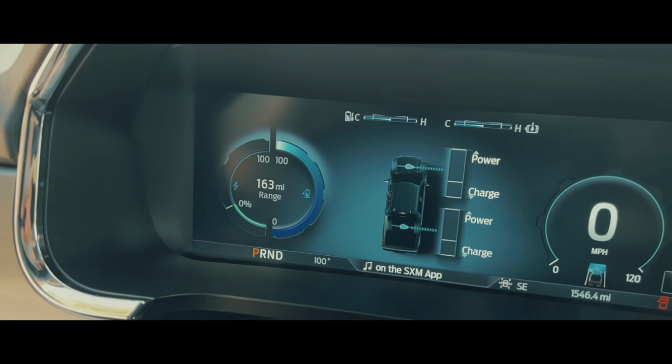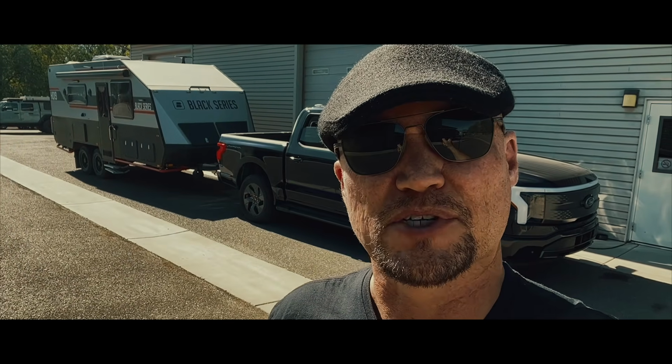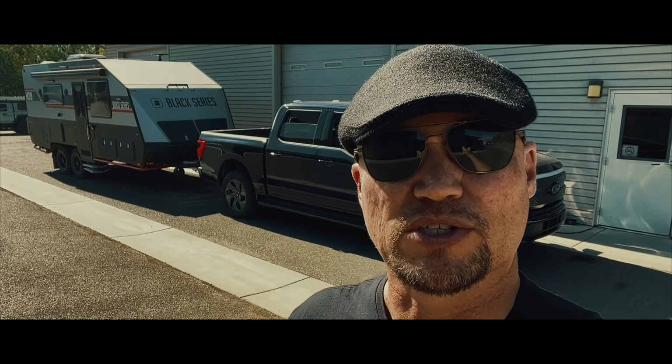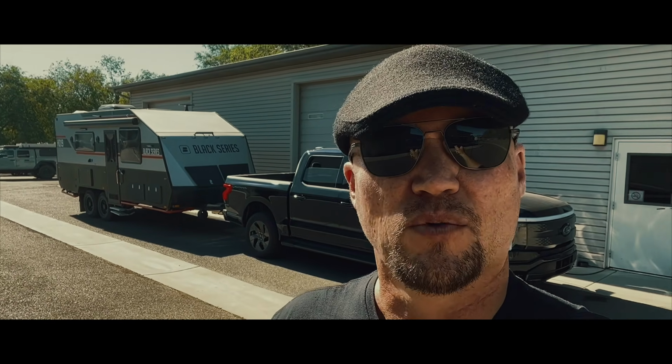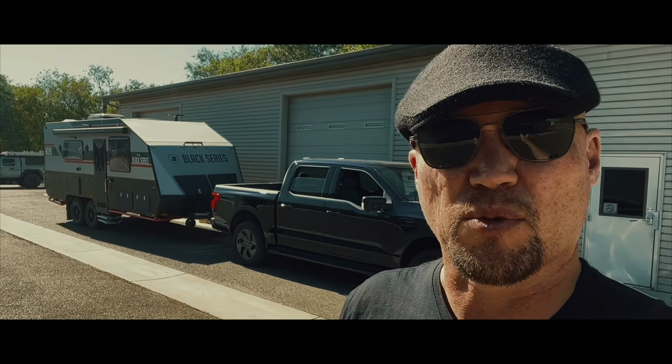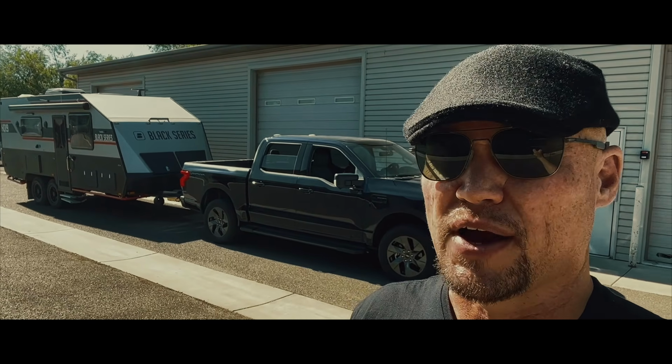And interestingly enough, I am 136 miles from my first high-speed charging station in Quartzsite. So it'll be about 300-mile trip to Southern California, where we're gonna swap out the HQ19 for a brand new one and see how this Lightning does towing it the whole way.